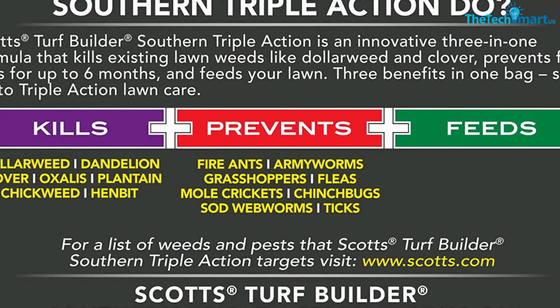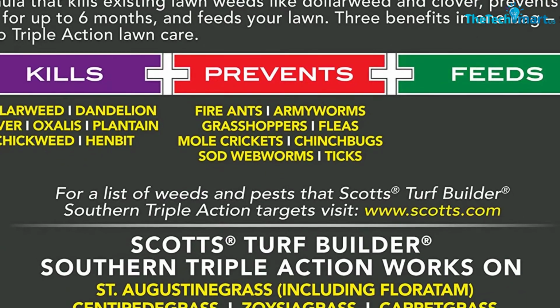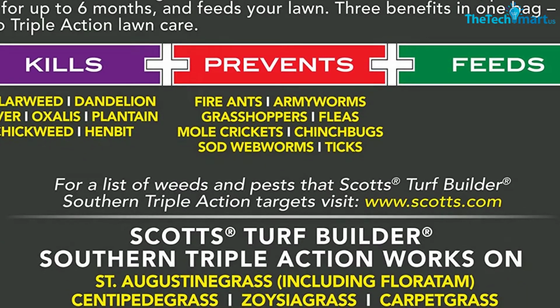Apply this on your lawn when it is dry and then water it completely afterward. This will activate the fertilizer and it will start doing its job.